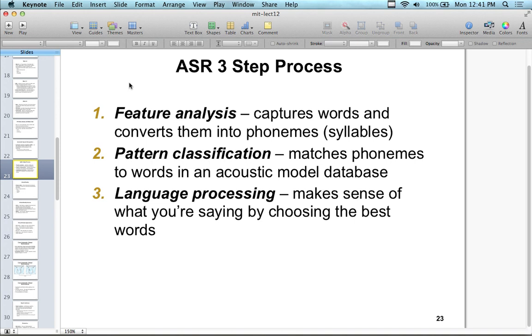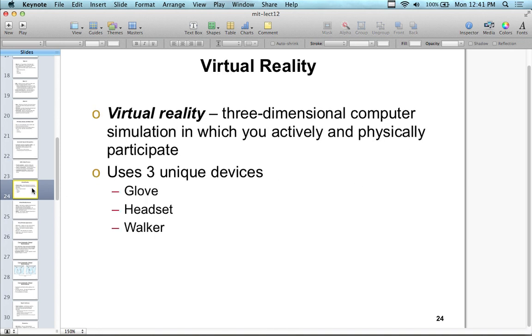Siri is the, you know, the iPhone phenomenon of somebody actually talking to you. We're making a lot more advancements past that concept and using it for web searching, for analysis, for recognition of people, which gives us virtual reality, or works into this concept of virtual reality that goes above and beyond speech recognition. But it's the three-dimensional computer simulation. It's the physical participation. We have three unique devices from just the last couple of years here: the glove, the Google glasses, the headsets, walkers, all sorts of different 3D devices.